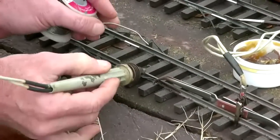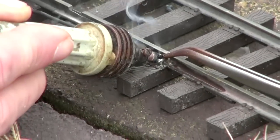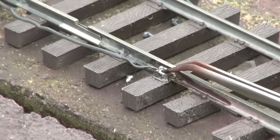I also use the resistance soldering rig for doing garden railroad track. When I've got a solder wire on a code 250 rail, that's pretty heavy. And any of these other units would get the rail too hot and melt the ties. With the instant heat that you get from a resistance soldering rig, it makes jobs that you couldn't ordinarily do doable.